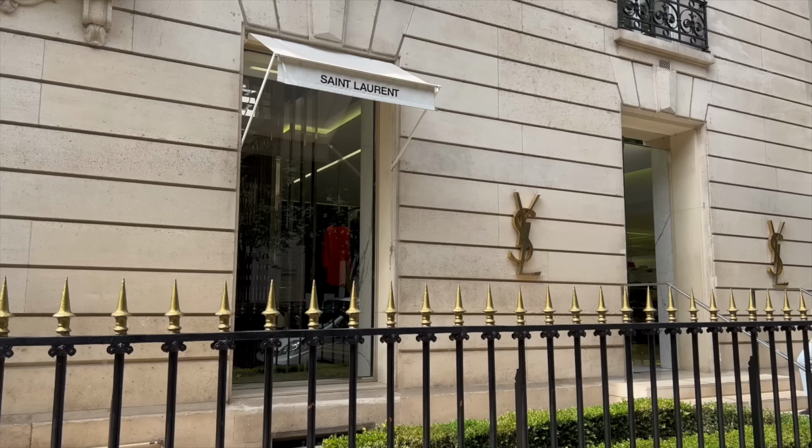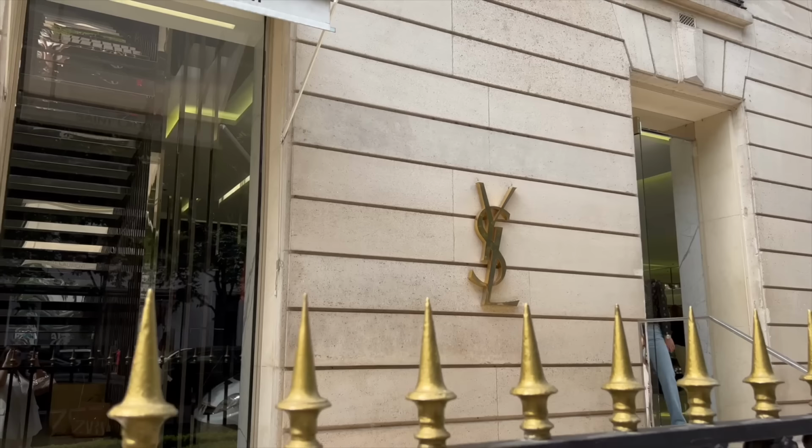Beautiful, look at this Saint Laurent. There is a queue, so we won't be going in because we don't have that much time to queue. We might go for lunch next.